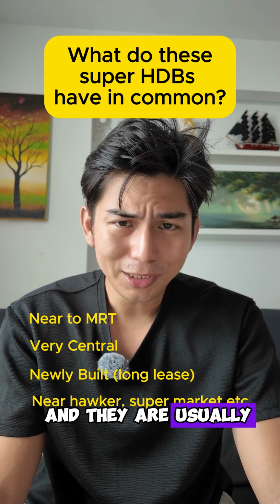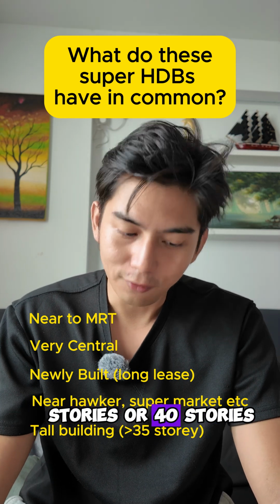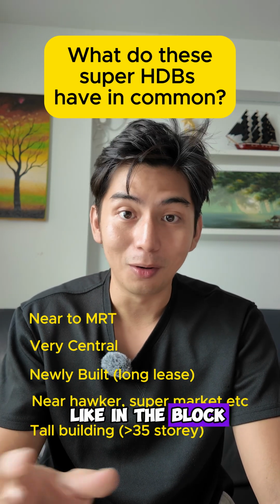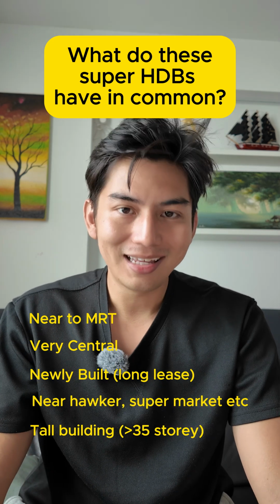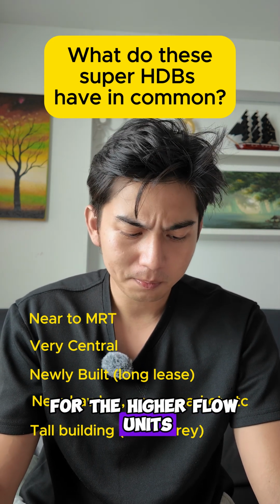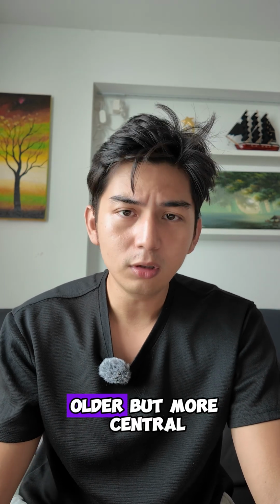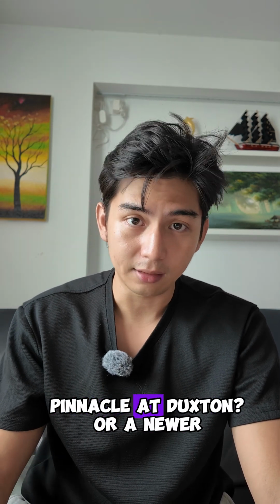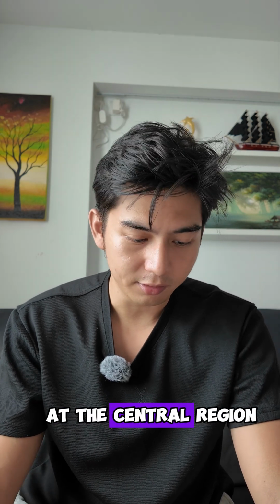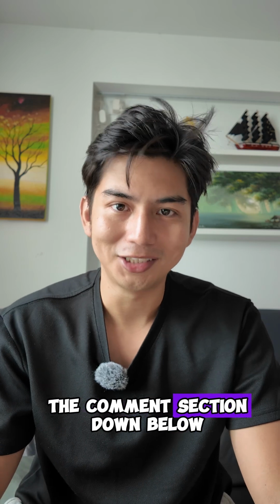They are usually also very tall buildings, at least 35 or 40 storeys and above, with rooftop gardens and inter-block link bridges. And usually these super HDBs have very nice views for the higher floor units. So just curious, which one would you rather go for? An older but more central Pinnacle at Duxton, or a newer but a little bit outside the central region, which is the Sky Residences at Dawson? Let me know in the comment section down below.